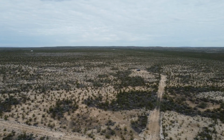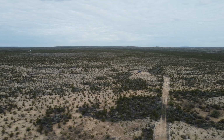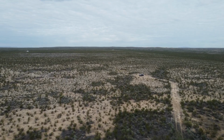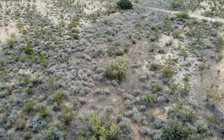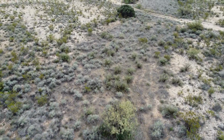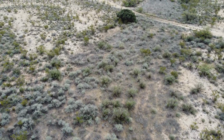So I think that's something that's really great about this property: since you have that ranch road that cuts into your property and then dead ends, it'd be really great if you wanted to place a gate where your property begins. You wouldn't be disturbing anybody else or keeping anybody else from their property, and that even adds some more privacy. This property has a lot of vegetation on it. There's lots of ocotillos and scrub brush everywhere and lots of birds chirping. We also did get a little bit of rain yesterday, so that seemed to wake everybody up.